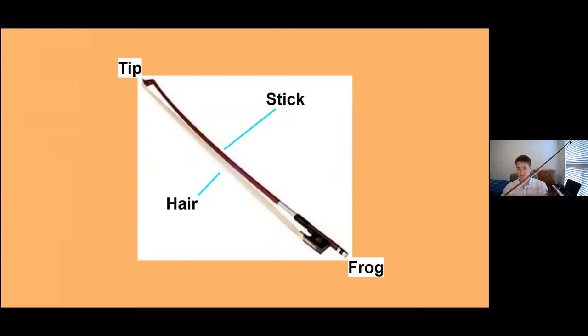So here at the bottom, we have the frog. At the top, we have the tip. Don't ask me why it's called the frog. I had some kids ask me the other day why it's called the frog, and I couldn't figure it out. I assure you there's a reason, but I don't know what it is. And at the frog here, we have a little screw right here, which is used to loosen or tighten the hair. The hair actually is hair, and it's from a horse's tail. And it goes through a whole process of getting it to the point where it's white like this and fits into the bow.